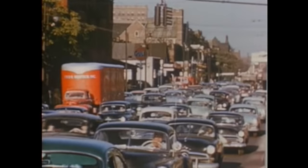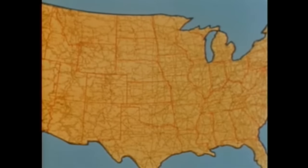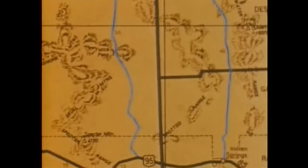Still, the freedom of being able to travel when you wanted and how you wanted and where you wanted, and not being subject to a bus, railroad, or even an airline timetable or schedule, was a new and intoxicating feeling that hit America like a thunderbolt.